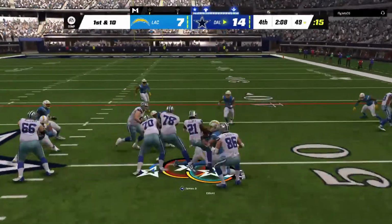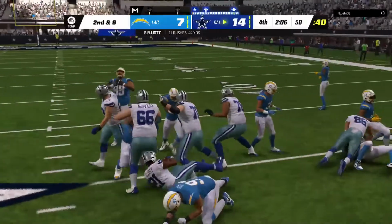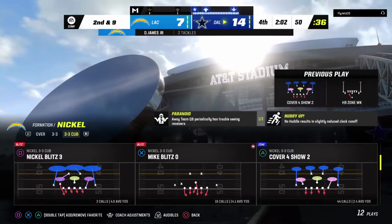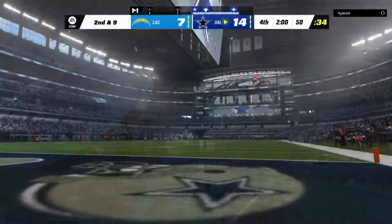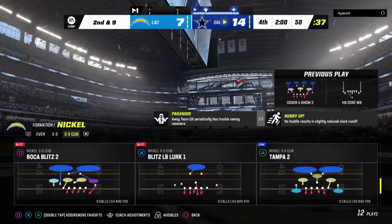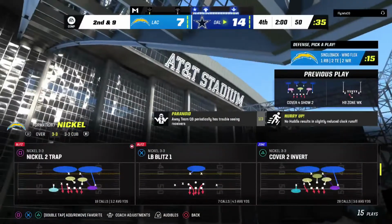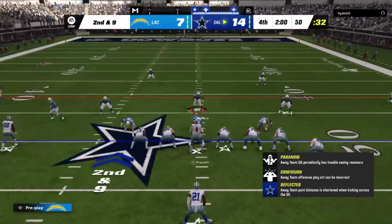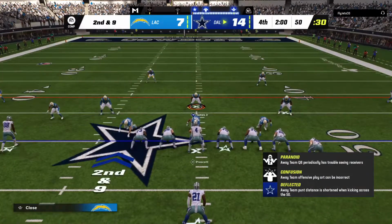They'll try and run some clock now with Elliott. And just 1 yard here from the 49 to the 50. Just a yard on the first down carry, so it's 2nd and 9. 4th quarter, down to the final 2 minutes, and we've got a 1-score game. So 2nd and 9, and you'd have to figure just about all 11 probably crashing the line here.